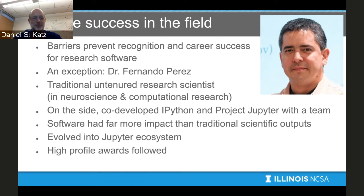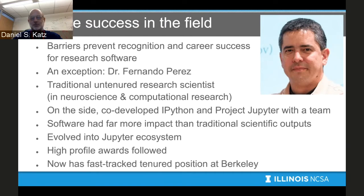It's received a number of high-profile awards. And because of all these activities, Fernando has now moved into a fast-track tenured position at Berkeley in the Department of Statistics. And so this is, again, a rare example of somebody that is primarily involved in building software, but has been rewarded for their software activities with a permanent position in academia. And this is the thing that we would like to see happen more often.